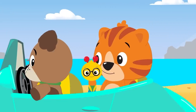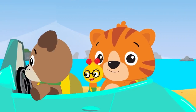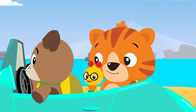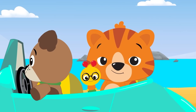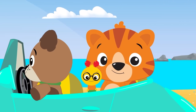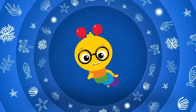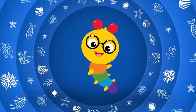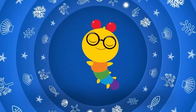Ocean explorers, it's such a beautiful day that Neptune invited us all out to his favorite spot along the shore for some beach fun. Want to come explore the beach with us? Fantastic! Explorer friends, how are you? Come along with us and we'll learn something new.